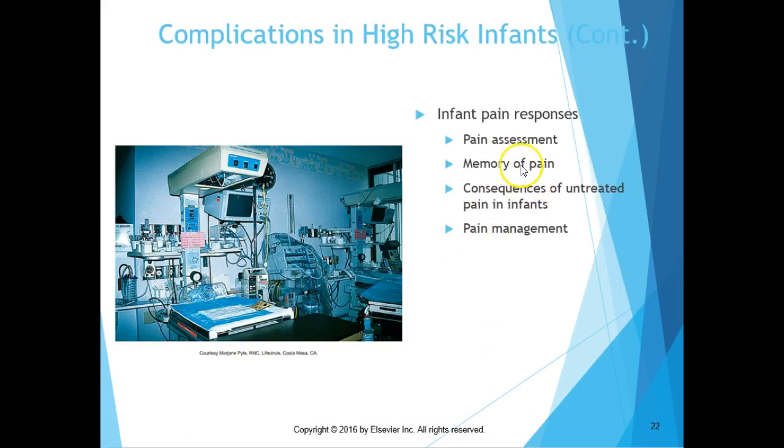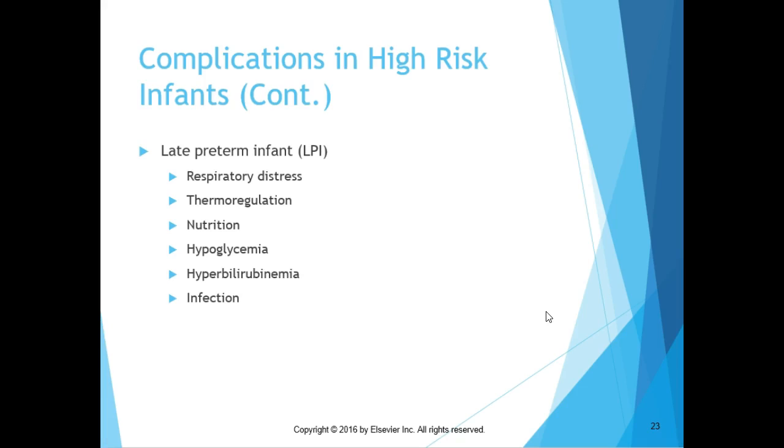Complications, pain response. Babies have pain. They have pain memory, and so you guys, we treat them just like we would treat anybody else. We want to give them things for pain. They give them morphine. They give them sweeties or sucrose to help. So you guys, we definitely do not want our babies to be in pain.